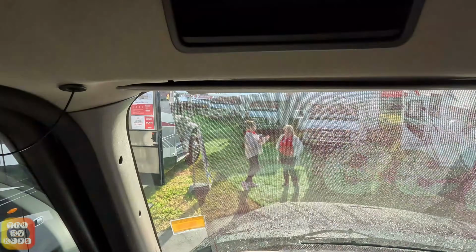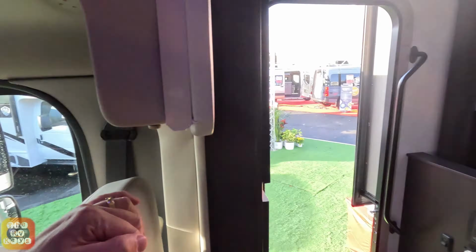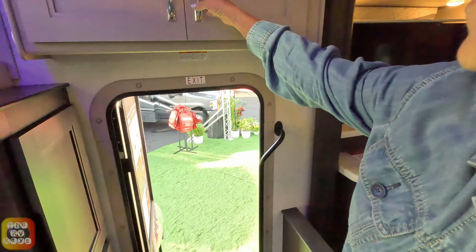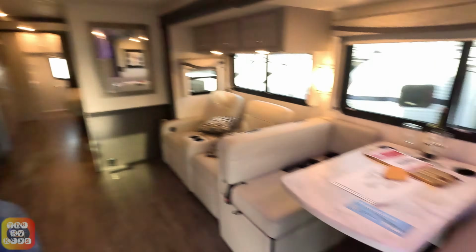We have three small cubbies right above the cab, underneath the bunk. And now we're going to come out and see the rest of the coach. I don't think you mentioned this cabinet right above the door. I did not, no. There is a fixed shelf there, so we don't want to forget that cabinet. But on to the dining room.